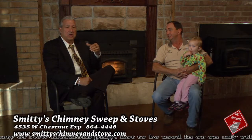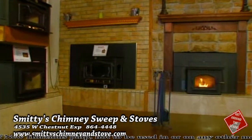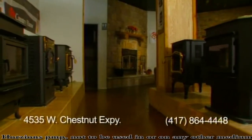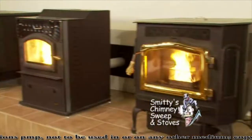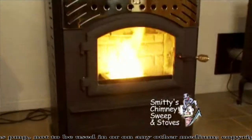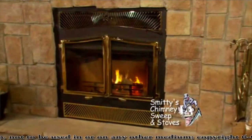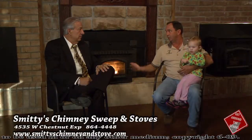Well, you can see the stove in operation here on the floor. Oh, absolutely. We have 11 units in wood and pellet that we burn at a given time. We have, I guess, about 10 gas units that we burn at a given time, just to display them so that people see how they work. You have freestanding and you also have inserts. Correct. And that's the same in gas or pellet right.